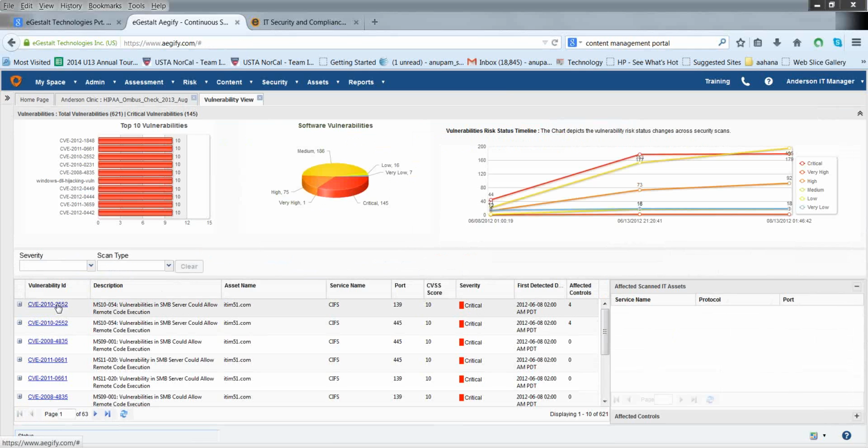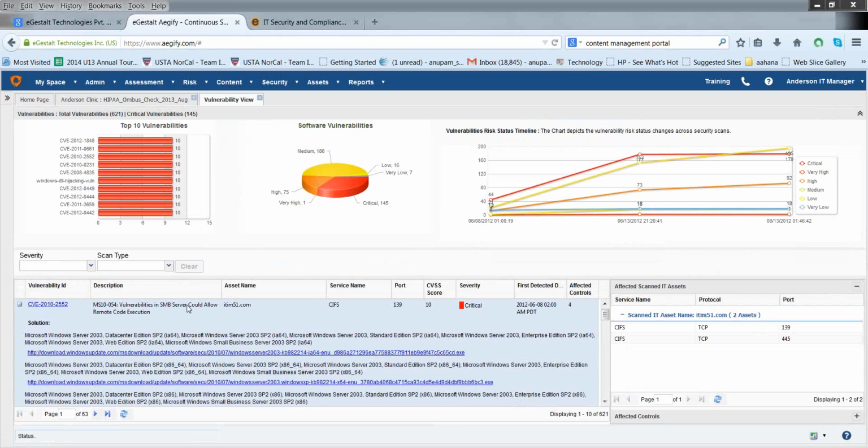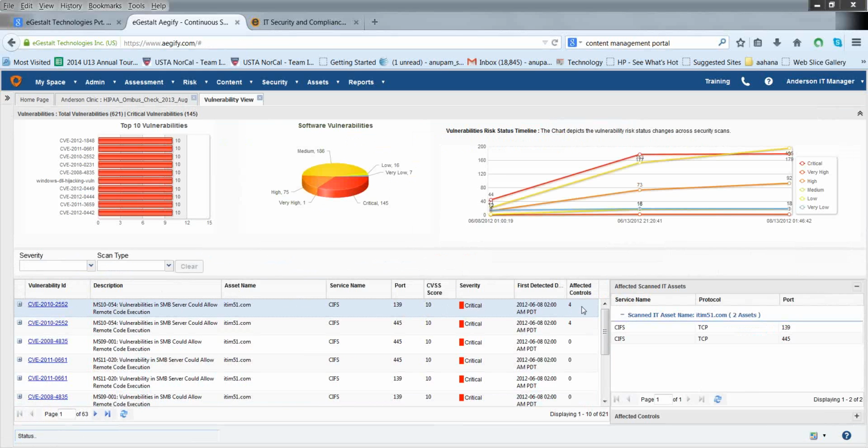So for example, here, this is a vulnerability view of all the vulnerabilities that were found in my infrastructure. And it tells me that I have a critical vulnerability that allows remote code execution. And it's affecting this particular asset, which is called itim51.com. It's a severity of critical nature. And there are 4 controls that are being affected as a result of this. So that's the problem. And so I need to fix the problem so that I can fix all these controls that are failed as a result of this.